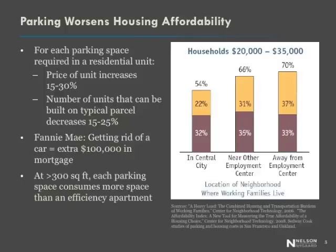Parking also has a profound impact on housing affordability. In studies done in San Francisco, we found that for every parking space you attach to a residential unit, you increase the price of that unit by about 15 to 30%, and you decrease the number of units that can be built on a typical parcel by about 15 to 25%. In addition, in its former location-efficient mortgage program, Fannie Mae told us that for every car a household can get rid of, that effectively qualifies them for an additional $100,000 in mortgage over the 30-year lifespan of a typical mortgage.